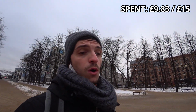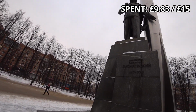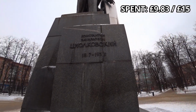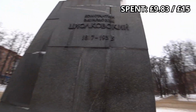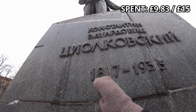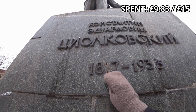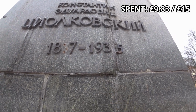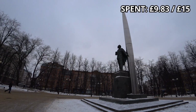So most of the successes that the Soviet Union had in its history during the Cold War, during the Space War, were thanks to Konstantin Tsiolkovsky, who was born right here in Kaluga. Although I don't know the exact date, because we know that he was born in the 19th century, but we don't know the decade. But at least we know that he died in 1935.